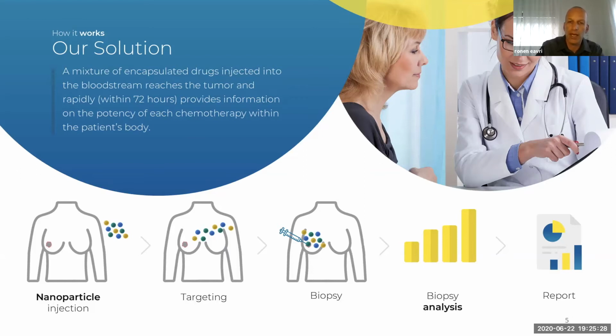And what we actually do is we take a biopsy from the cancer tumor, from the tumor tissue. And in that biopsy, there are actually dead cells with barcodes and live cells with barcodes. Dead cells are with the barcodes of the effective medicines, and live cells are with the ineffective medicines. And what we do in our analysis center in the lab is we can actually take that biopsy and we can differentiate the cells. So dead cells go into one vial and live cells go into another vial.